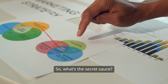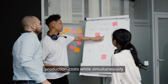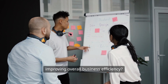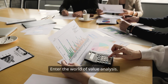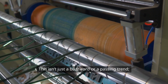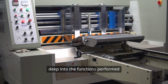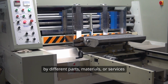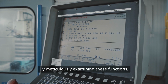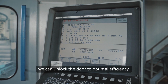So, what's the secret sauce? How do we find a sustainable solution that trims production costs while simultaneously improving overall business efficiency? Enter the world of value analysis. This isn't just a buzzword or a passing trend. It's a systematic approach that dives deep into the functions performed by different parts, materials, or services within the manufacturing process. By meticulously examining these functions, we can unlock the door to optimal efficiency.